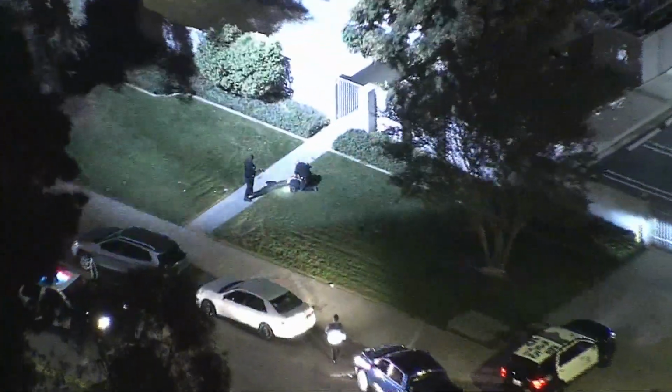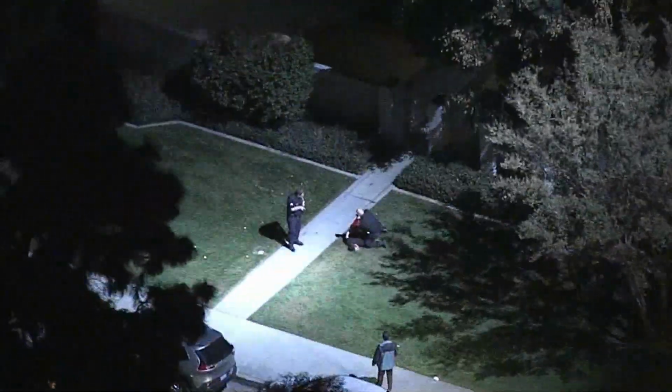Again, this is a suspect who led Burbank PD officers on a pursuit that started at around 6:15. Getting into position here. Sorry about that, guys. Started at around 6:15. He was traveling at very high speeds, collided with several vehicles until he finally stopped under the overpass for the 134 freeway at Lankershim, and that's when he took off running on foot over towards this church where he is now in police custody.